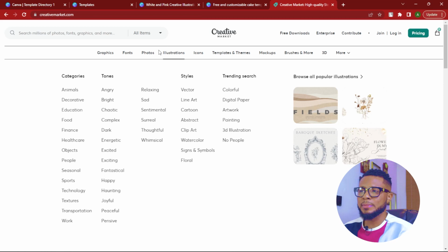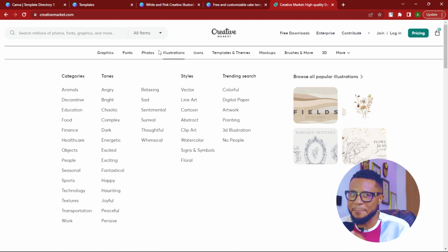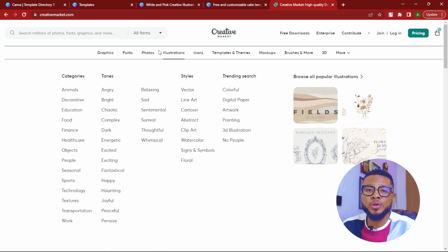So the next one is Creative Market. Now, creativemarket.com is a platform where you sell digital products, and since it's already optimized for digital products, you're going to do so well selling Canva templates. But you have to be creative about it because it's called Creative Market. Sell templates that people are most likely going to search for. So you're going to learn how to put in your keywords.